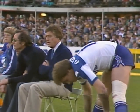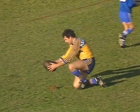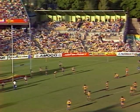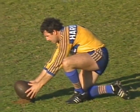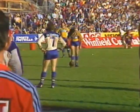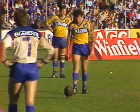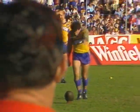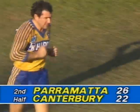Ted Glossop on the sidelines with Greg Brentnell. Mick Cronen's got this kick at goal. It's not a tremendously difficult one. He would be about 10 metres off centre and 15 metres out. Just over 22,000 people watching Parramatta lead by 24 points to 22, and Michael Cronin has enlarged that Parramatta lead just by 2 points. They now lead 26-22.